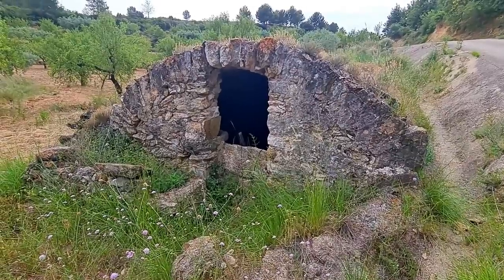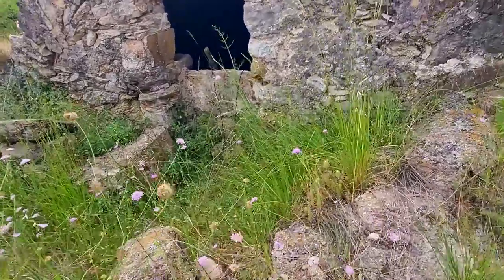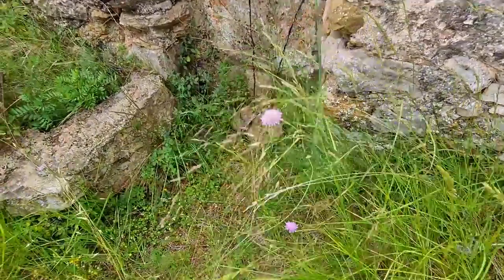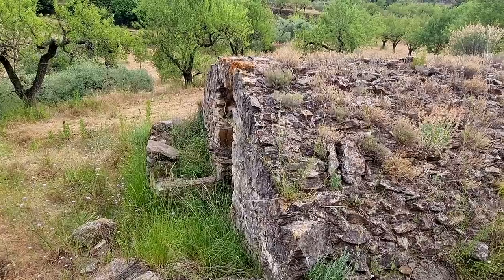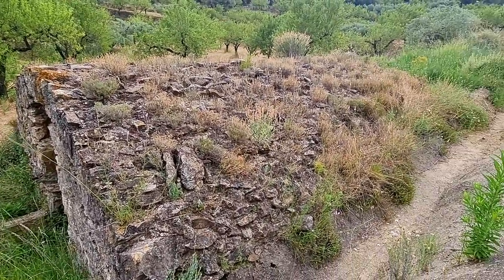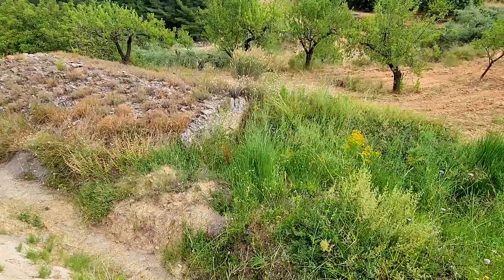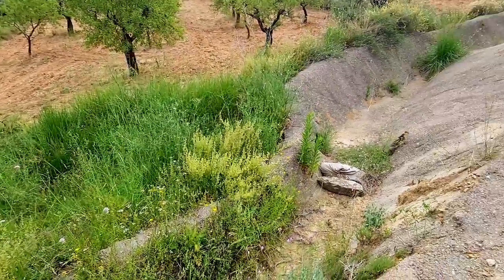This is an aljibe, a proper aljibe. Often I refer to our water deposits as aljibes. But actually a proper aljibe is like a covered water deposit and it's placed here on the edge of a slope to catch the runoff from the road, stores it in this stone covered construction, and then that water can be used for irrigating the fields when necessary. This is how water catchment and harvesting should be done.